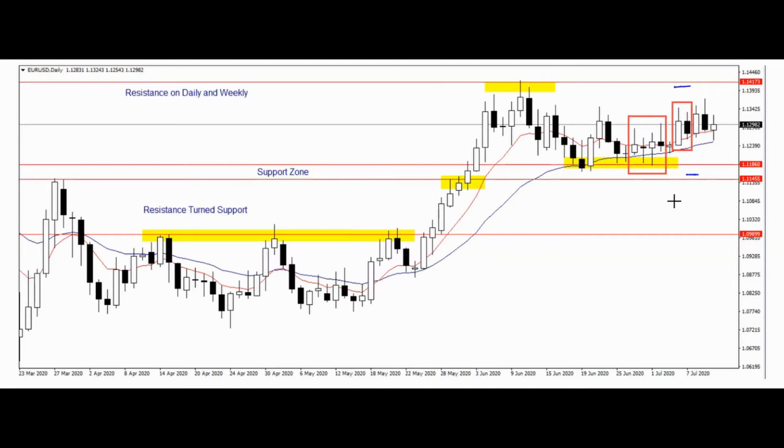So we'll wait and see as the week unfolds. We'll see on the daily time frame what price prints, and if we do get a buy or sell opportunity, I will let you know. Thank you.